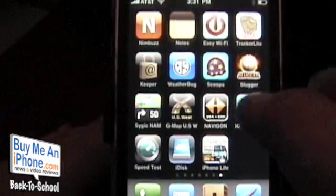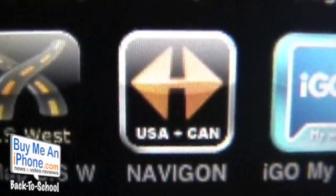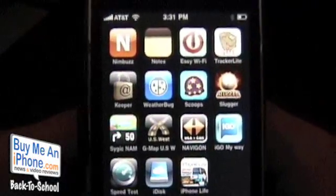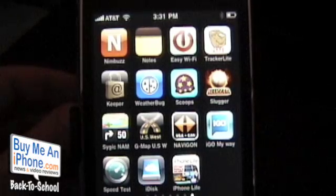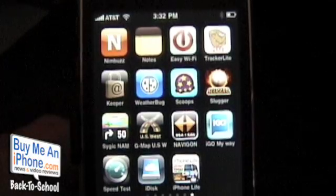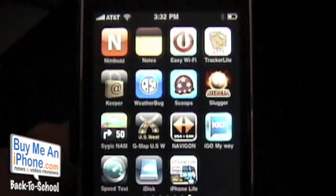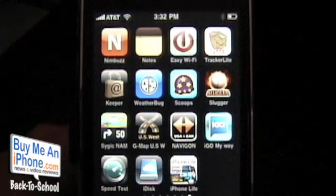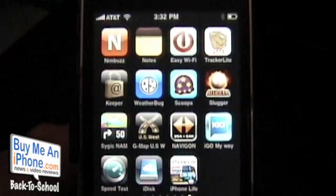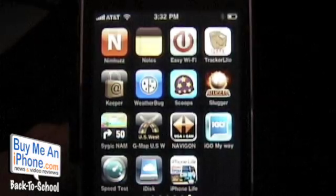So as you can see, here's the icon. This is Navigon, and this is the North America version. It comes in a couple of different versions. North America includes the United States and Canada, and this is on sale right now, guys, for $69.99 until August 15th, and then it'll go up to its normal price of $99.99. There's also the Australian version and the European version, which Martin will be reviewing in the next week or so. So we're going to be using the North American version.